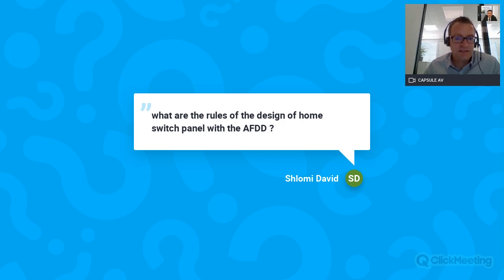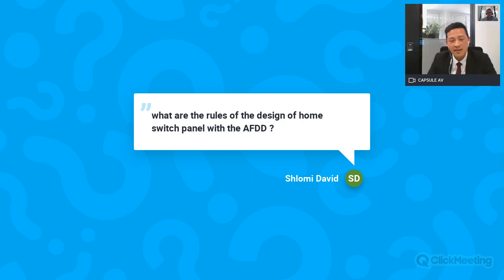What are the rules for the design of a home switch panel with the IFDD? I'm not sure I understand exactly the question. Luc, do you understand what the question is? Do we have a guide for the home switch panel design? I think we have several guides in different organizations. Maybe the low voltage installation standard can help, or if you have any questions, you can contact our application engineer center support.